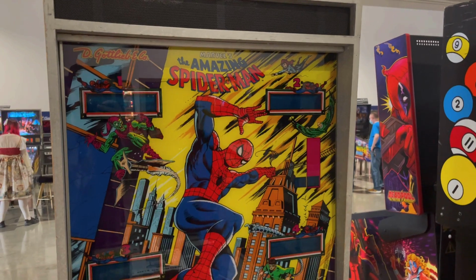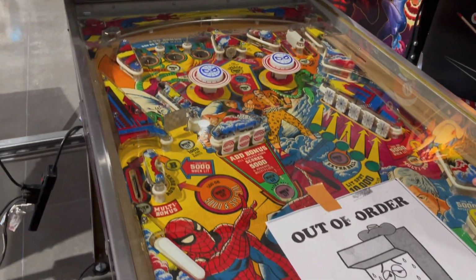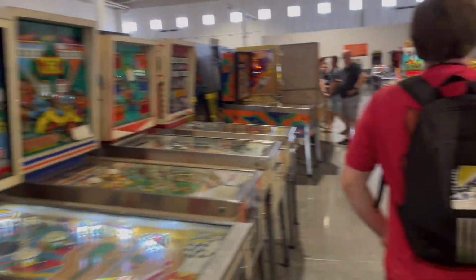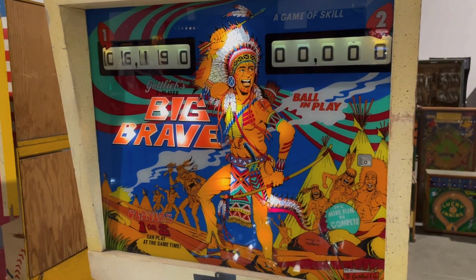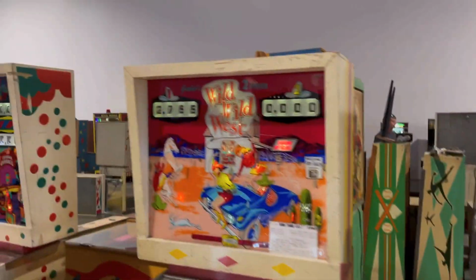Oh man, I wish this one was working. Love that artwork. It's like 70s Spidey. Sad Ant Man. Oh yes, pizza. Cue ball wizard. That is beautiful. Big. Brave. Oh, Wild Wild West, yeah.